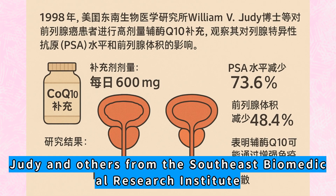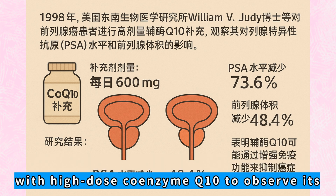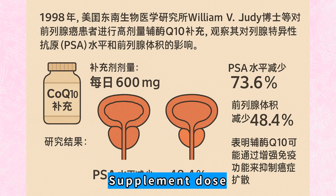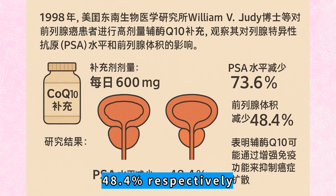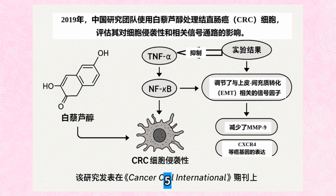4. In 1998, Dr. William V. Judy and others from the Southeast Biomedical Research Institute in the United States supplemented prostate cancer patients with high-dose coenzyme Q10 to observe its effects on prostate-specific antigen, PSA, levels and prostate volume. Supplement dose: 600 mg per day. Research results: within 180 days, PSA levels and prostate volume decreased by 73.6% and 48.4%, respectively, indicating that coenzyme Q10 may inhibit the spread of cancer by enhancing immune function.